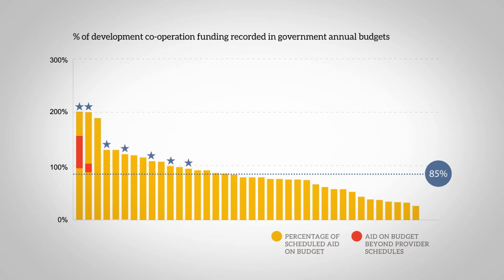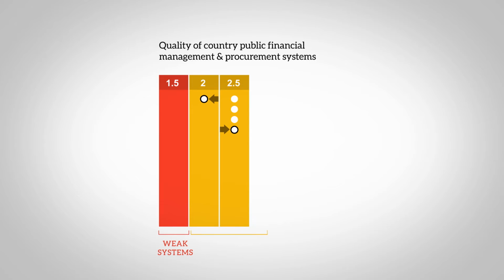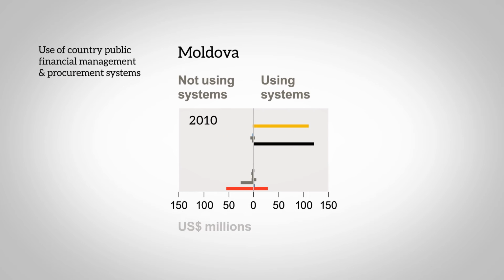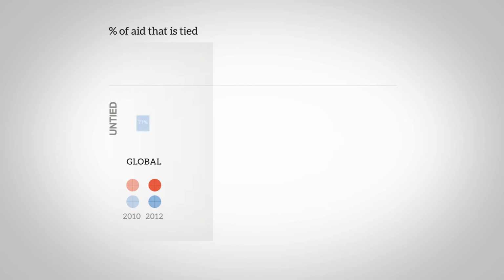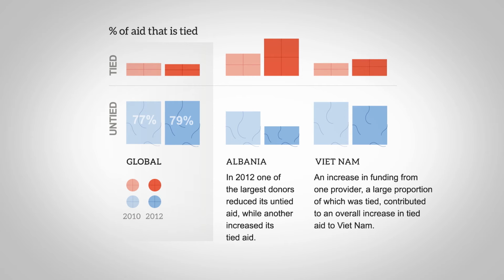But governments also record funding in budgets beyond what is planned by providers, illustrated by the red bars. On the whole, data for individual countries show big differences. Indicator 9 shows that cooperation providers are still not consistently using country systems, even in countries where the quality of such systems is moderate or strong. Since 2010, the use of country systems has remained at the level of 49%. But this story varies between countries. Indicator 10 shows a positive global story on untying of aid, yet the picture at the national level varies, with some countries experiencing notable setbacks.